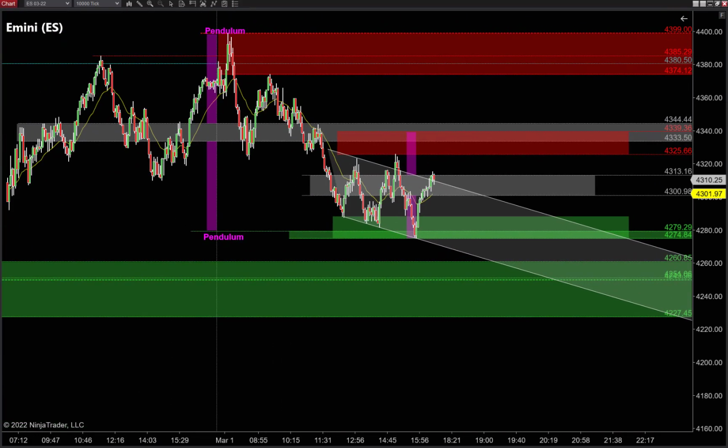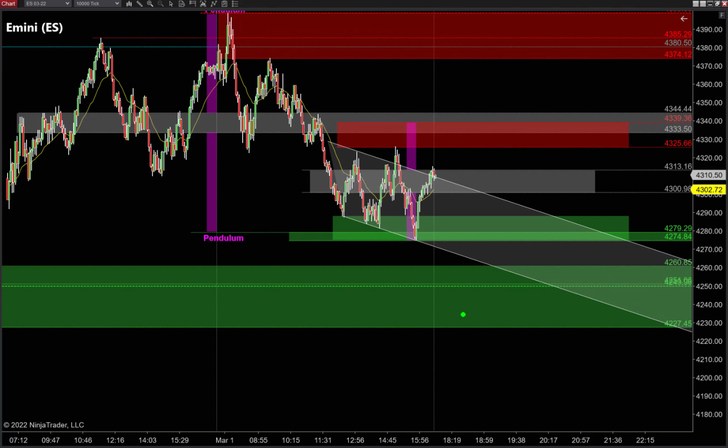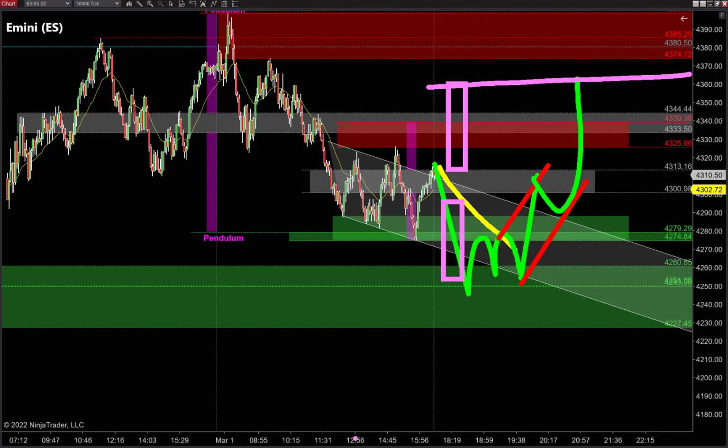Again, the key is going to be, though, we've got to get a move lower, take out some of these lows, and the sellers have to show us they mean it by holding that breakdown, right? If they don't, we're going to keep looking for those bears to fail, buy into those stops, and then again, trade that turn going back up to the pendulum swing on the other side.